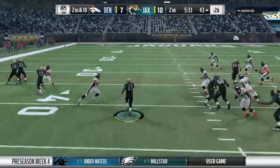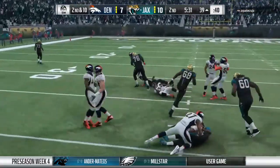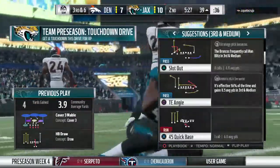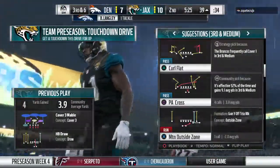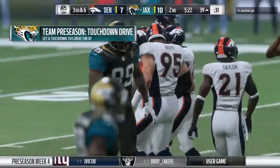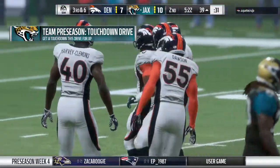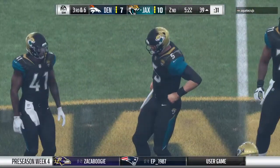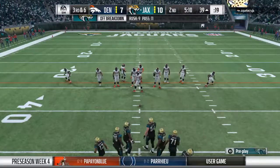On second down, Kamara. And he's going to fight his way forward here for a modest gain. Give him 4 on the ground there. They're now left with 3rd and 6. That second down play call was not to pick up the first down. It was to accomplish what they did, to get them into a manageable 3rd down, because they had the incompletion on first down, so they were behind the sticks, so to speak. They needed to make up some ground, and they did.